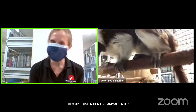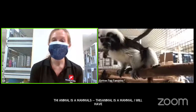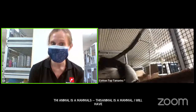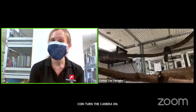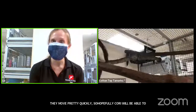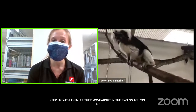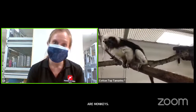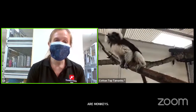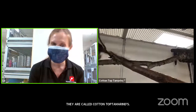You have been looking at two monkeys. I know they're moving really quickly. It might be hard to tell. We have a male and a female pair. Our male has actually been at the museum for about 7 years now, or maybe like 5 or 6 years. And then our female has only been here at the museum since October. So they have been together for only these couple months, and they're doing quite well together.